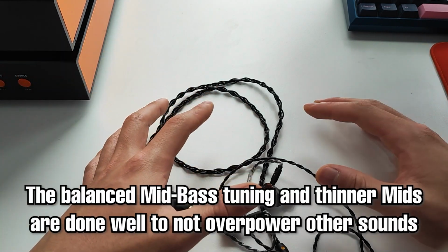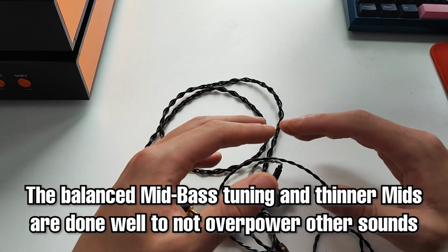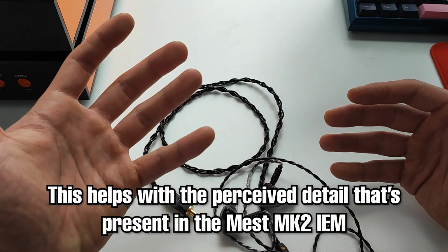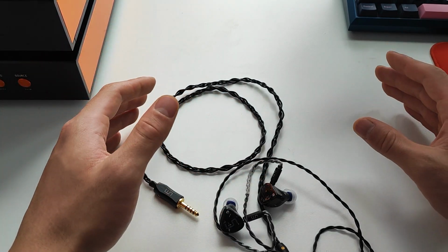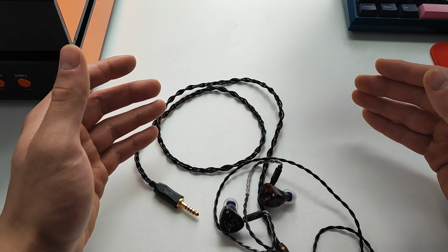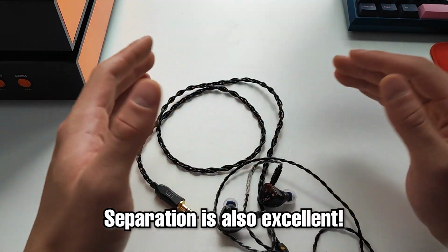In addition, the balanced mid-bass tuning and thinner mids are well done to not overpower other sounds. And so that brings all the detail out and makes sure it's all perceivable. I don't need to talk too much about this part. I think this IEM is very capable in this department, and it doesn't even get that much better going into high-end IEMs. Separation is also excellent.